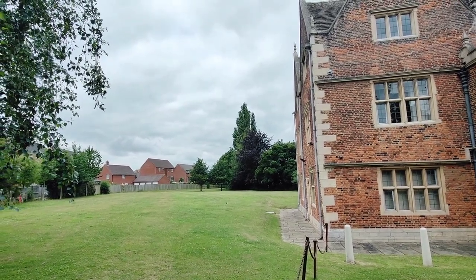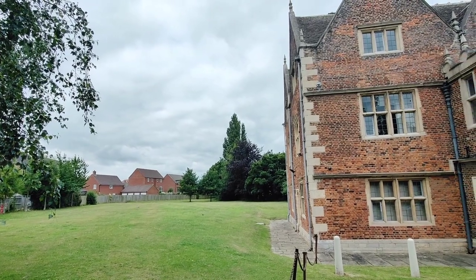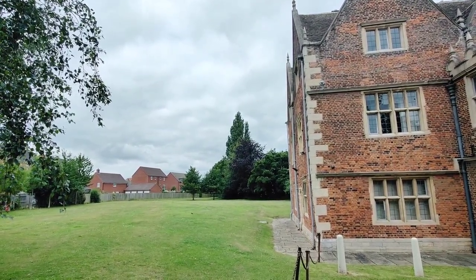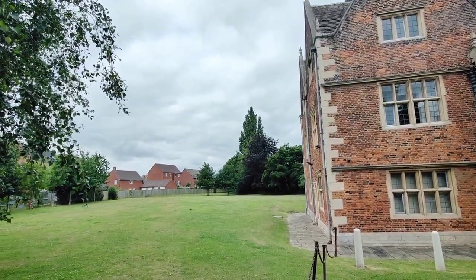Today we are taking a look at the former Bourne and Sleaford railway. We are currently here at Bourne station in the town of Bourne in Lincolnshire. We're following the route of the old line to Sleaford today.